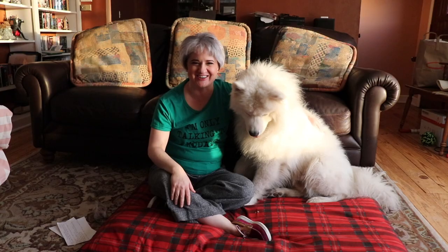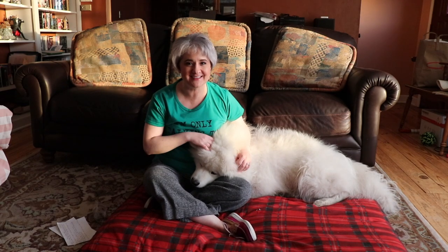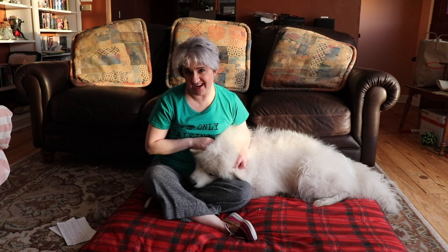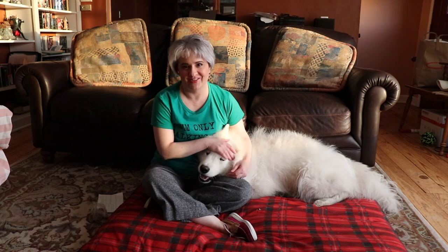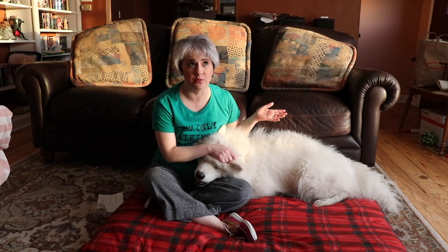Let's get started. Samoyeds are an extremely intelligent, highly stubborn dog who doesn't want to listen to people. So how do you get them to stay if they don't want to listen? Training a Samoyed is not at all an easy task. They're super excited, they love people, they love to play. So how in the world do you train them?